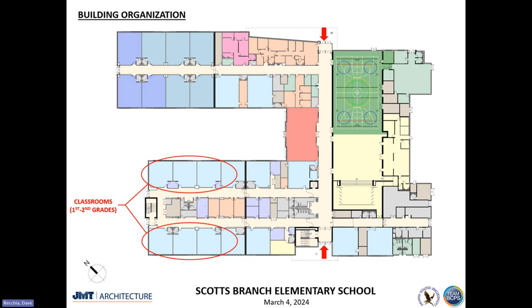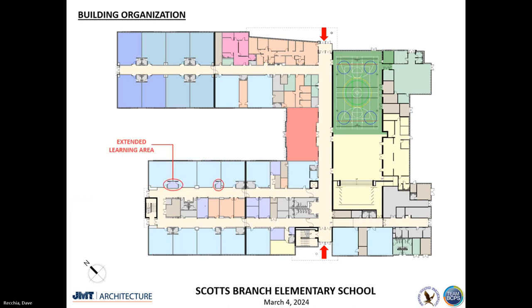First grade classrooms are on the first floor of the two-story wing. Extended learning areas, again for flexibility of learning, are located in the second grade classrooms, second grade and above, directly adjacent to the classrooms. There are two collaborative learning areas on that floor, staff collaboration and grade level storage, and the paraeducator staff offices.